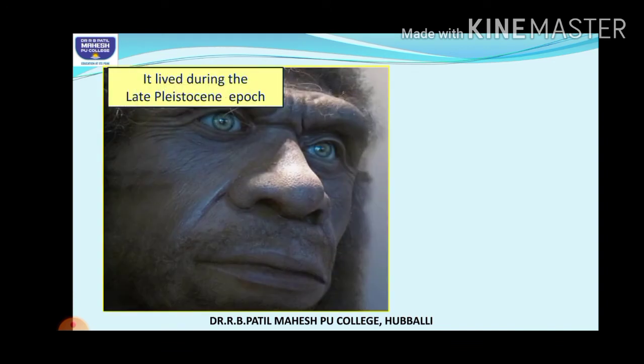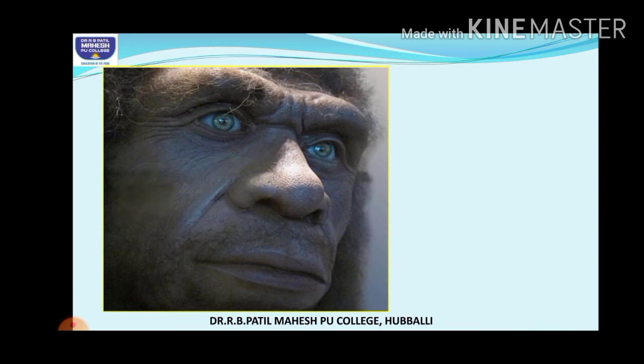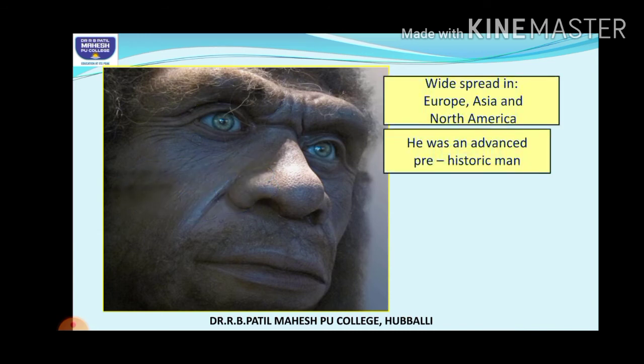See how he appears. Almost similar to the modern man, right? So he also lived during the Pleistocene epoch, that is almost at the end of the Pleistocene epoch, around 1 lakh to 40,000 years back. That is almost nearing towards the modern day man. So later on, as I told you, he was initially found in Germany. Later on, he was found in other countries also, like Europe, Asia and North American continents.